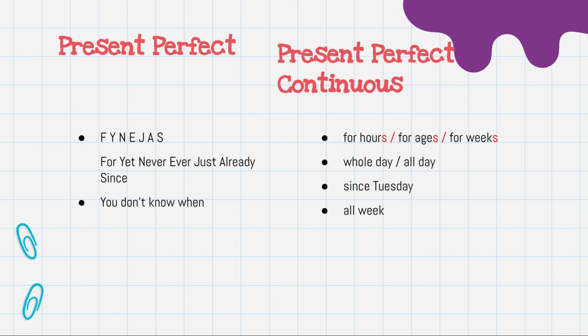With the present perfect continuous, it's a little bit the same, because you see for hours, for ages, for weeks, but then you use present perfect continuous because it goes on. It's more on the activity, not on the result, or whole day or all day, or since Tuesday or all week. Then you have to use present perfect continuous.